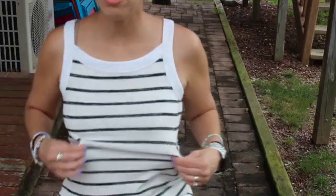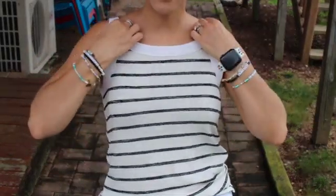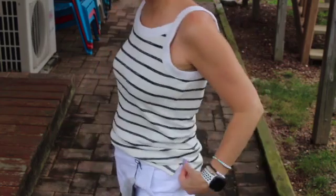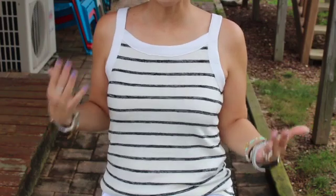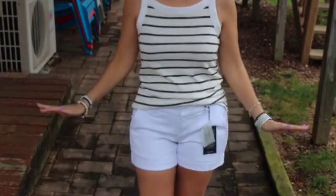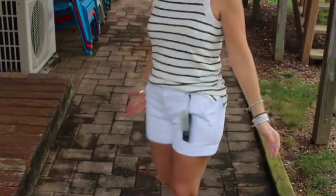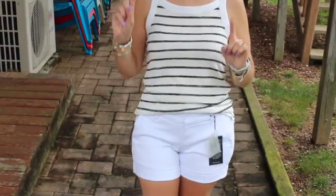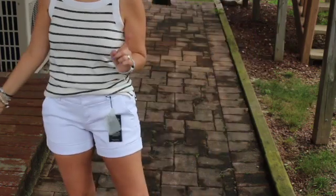Although the material of this top is not moisture wicking, so as much as it is bra friendly, I don't know how this would play out in Florida heat, but it's cute nonetheless. And I do like the white shorts, but we shall see. I don't know. Anyways, I'm gonna pan up. We're gonna do a quick recap with some numbers and be right back.